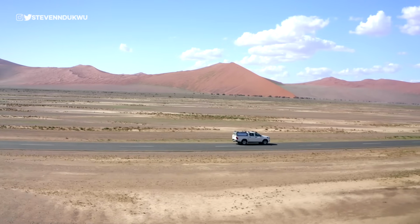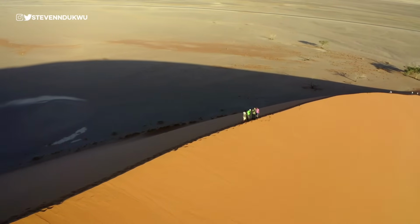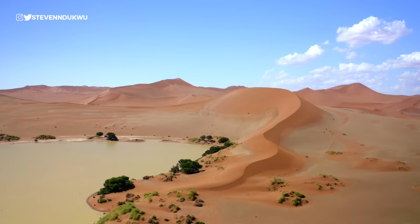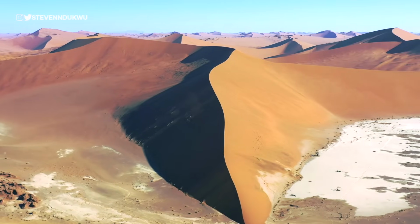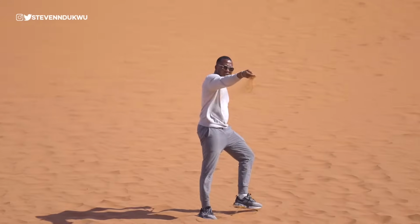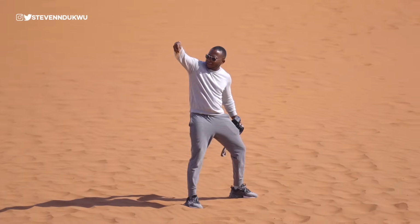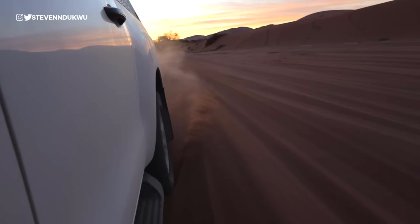Ladies and gentlemen, allow me to introduce you to the dunes of Namibia. This is Sossusvlei, renowned for the red sand dunes, some of which are the largest in the world. They are scary and beautiful at the same time. They contain a lot of iron, which gives them the dark brown color. The last 5 kilometers is a road meant for 4x4s. However, we got stuck in the sand.